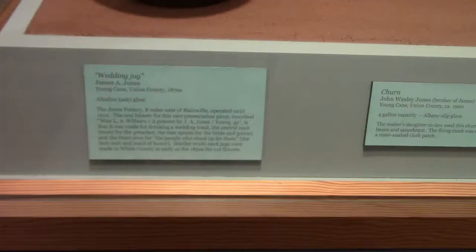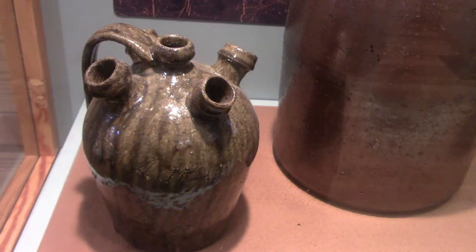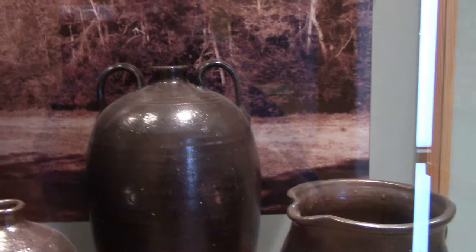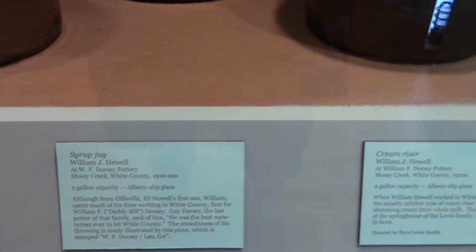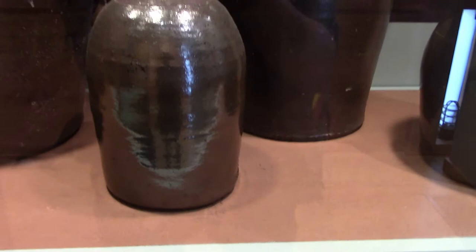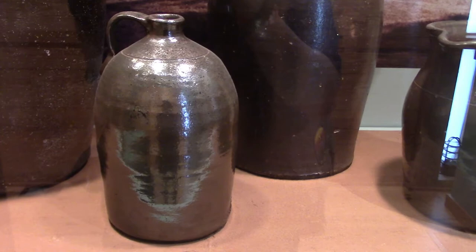If you know someone getting married and you want to give them a really unique gift, what about a wedding jug? Traditionally represented with at least three spouts. Think about it next time you're giving out a gift. Whiskey jug. I have to admit I'm a little disappointed that there are not three X's drawn on it. Oh well. It'll still hold whiskey.